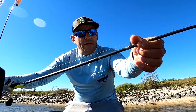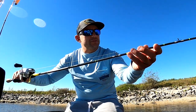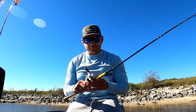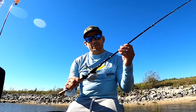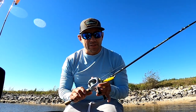He put black recoil guides on there for me. It's a beautiful rod, very sensitive rod. Allowed me to work this lure and feel the bite. It's everything I wanted. I was definitely looking for a new rod for this reel when I got this reel, and I think I got the right one. Like I said, it's a Corley custom rod. Brent makes some good rods, man.